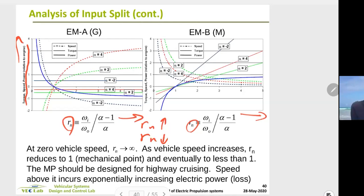So yes, that was correct. To summarize that, there are two variables, right? Omega in and omega out. So this is only a relative value. Rn is a relative value. But think of it as a scenario. So a large Rn either has to mean large omega I or small omega out, right?